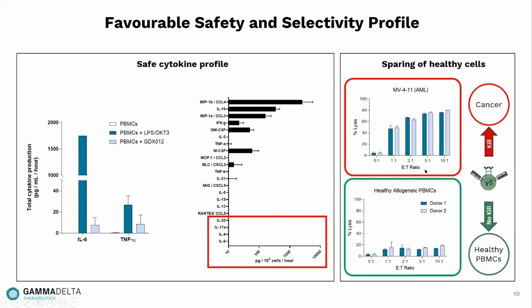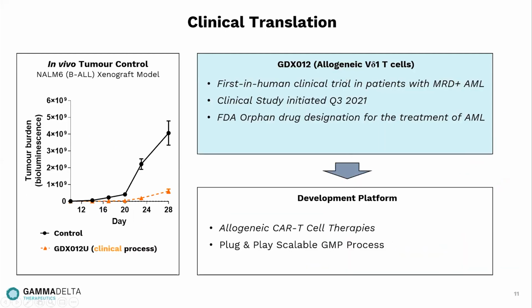And this is then what we see regarding efficacy. These cells very potently and selectively kill cancer cells. This is an AML cancer cell line. We see the same when we look at primary patient blasts. And what we always see is that when we look at healthy allogeneic PBMCs, we don't see any activity. So these cells show an intrinsic tumor-selective cytotoxic potential.